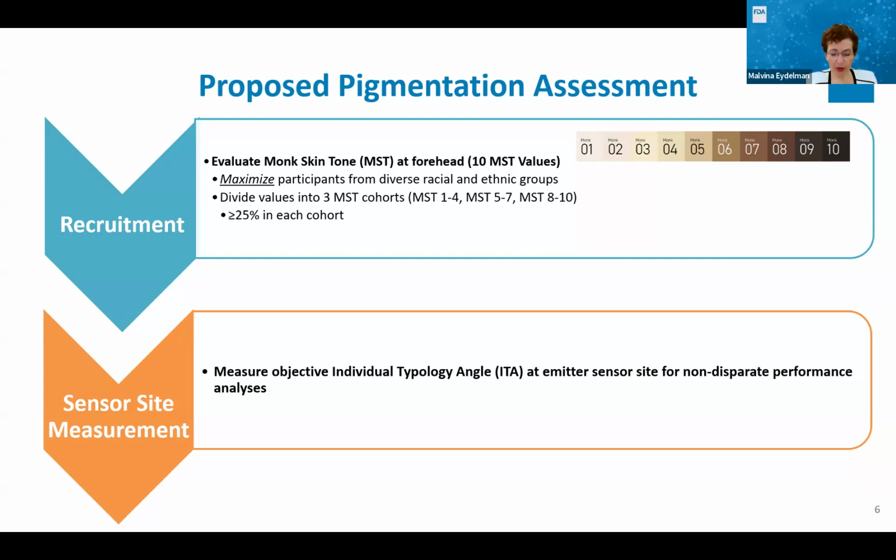After study participants are recruited and equitably distributed across the entire range of MST values, we recommend that objective individual topology angle, or ITA, be measured at the emitter sensor site. The purpose of this objective measurement is to use it as a continuous variable to assure non-disparate performance. Next slide, please.